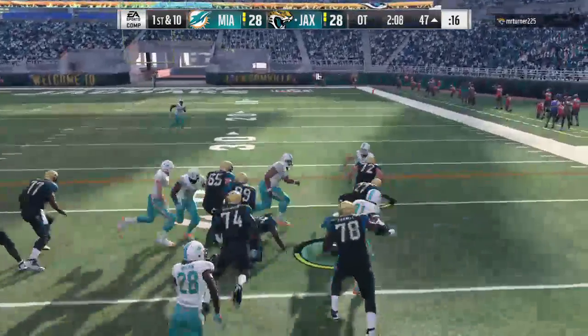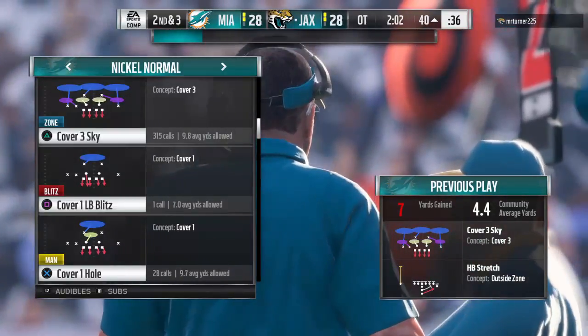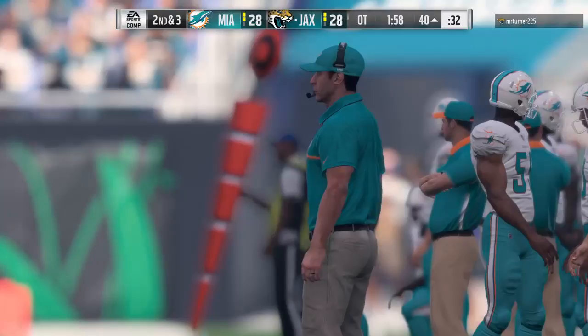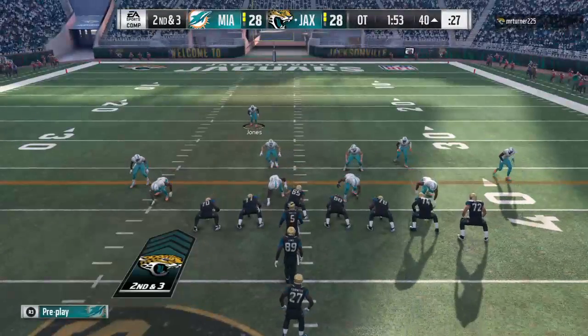They'll run with Fournette. And a pretty big hole as he's down to about the 40. It's a 7-yard carry to set them up with a 2nd and 3. Well, no matter how they phrase it, staying on schedule, staying ahead of the sticks, whatever you want to call it, 7 yards on first down, that fits the bill.